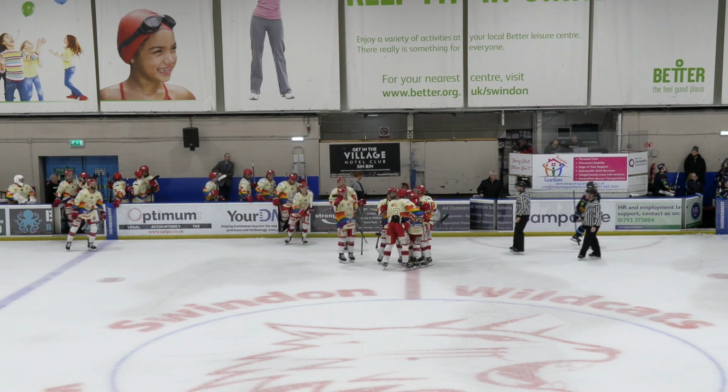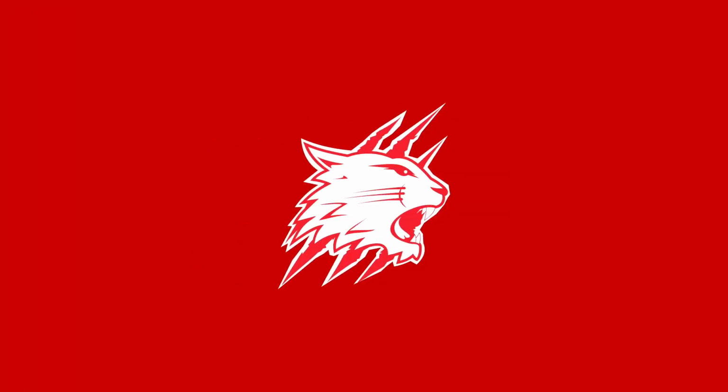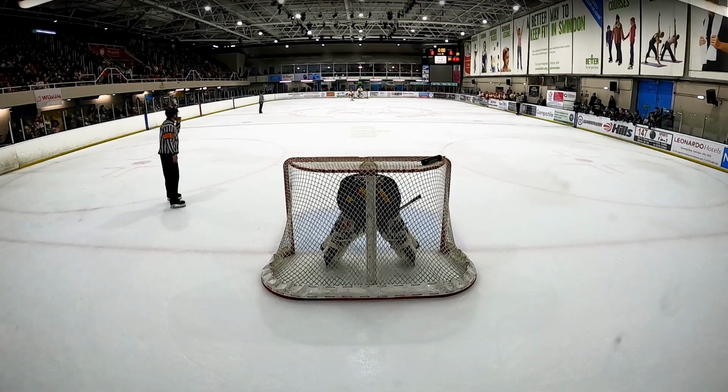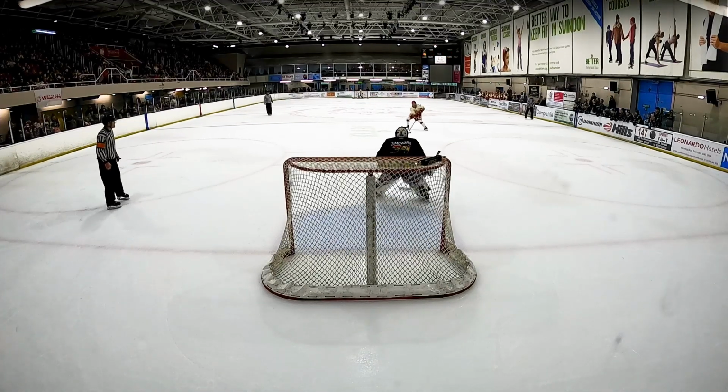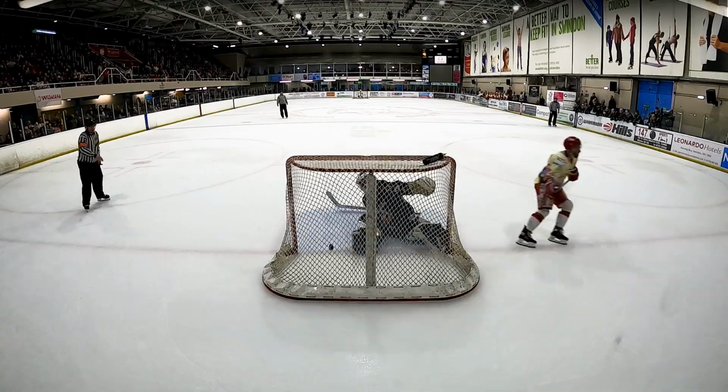They haven't had a good season so far. It's been up and down, finding the rhythm. But tonight they've been good, but fair play to Sheffield, one of the top games you will have watched this season at the Link Center. Swindon Wildcats take it in overtime.